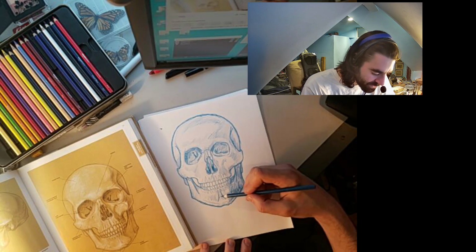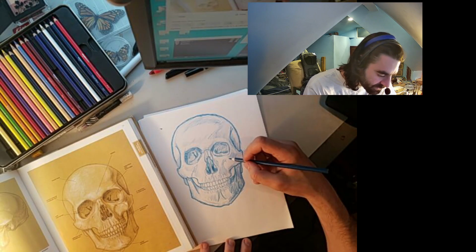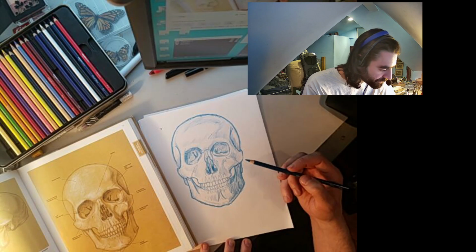What else? What was I trying to say? What am I going for? Am I just doing the shadows to close it up? Oh, the squiggly digglies. So this is separating the maxilla from the zygomatic bone. I think that's it. I finished.